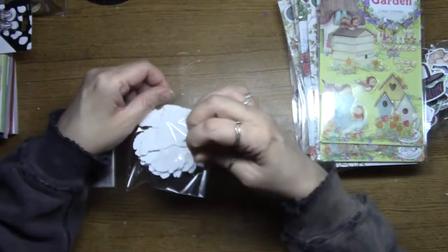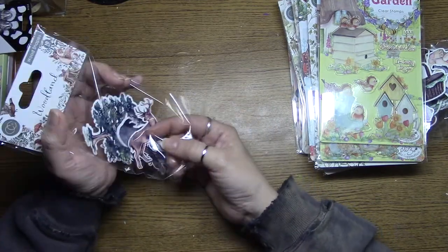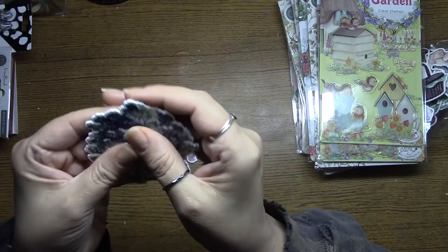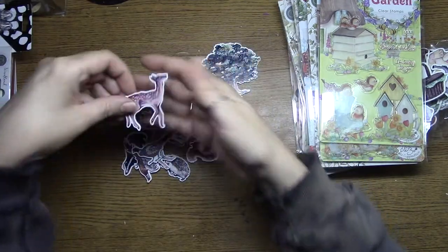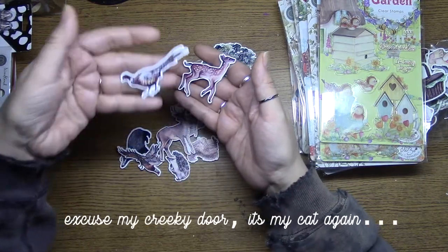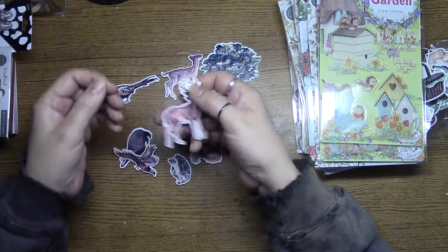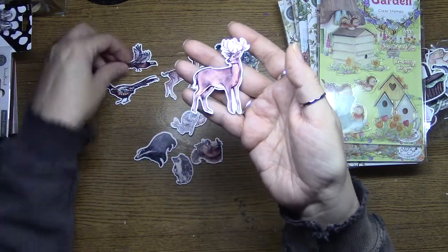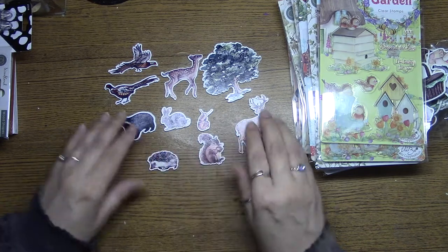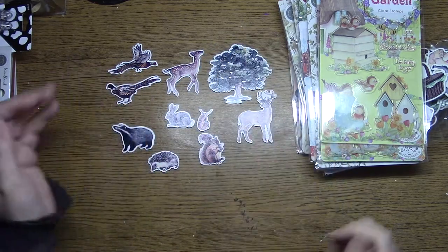Let's open these quick since I opened the other ones already. Wow, look at this one, has a big tree. That's nice. These are so nice, these chipboards. Got a deer. Birds. I'm just gonna lay them here so you can just see them. A snail. Squirrel, hedgehog, a skunk. These are so nice.